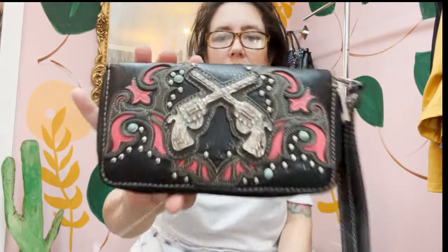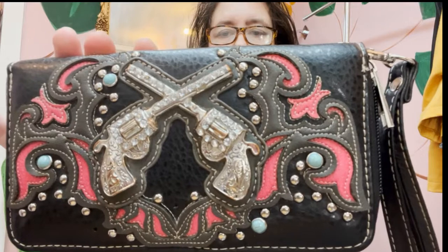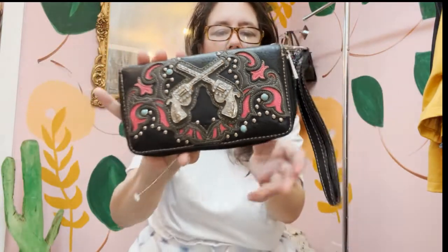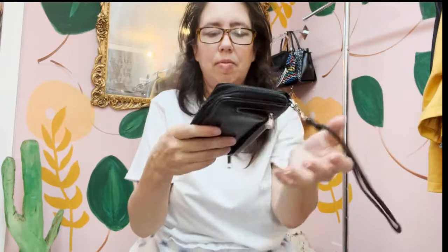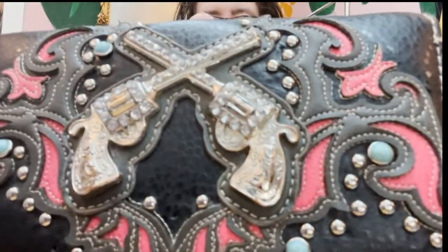Okay. Next item I got was this little wallet. A lot of people like that. There's a whole purse line that's usually concealed carry, and so I got the wallet to match for them. It has some organization inside, but really I got it for all the bling on the front.